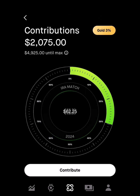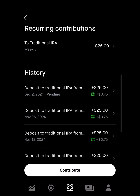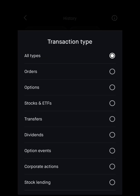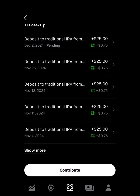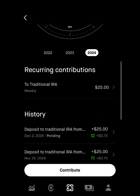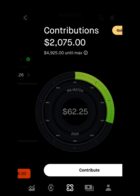I want to review those contributions because that is part of the formula that we have in the four-step process, and that is depositing a minimum of $25 a week. You guys can see I have auto deposits here of the $25. Let me go back. You can see that is a weekly occurrence. Every single week we've done it the entire year, and slowly but surely we build it up. And there it is right there, the weekly. So that's where we're sitting on that.